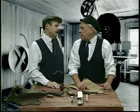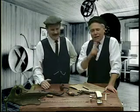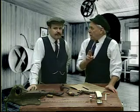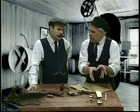Well, that's Newton's second law. That means that the force is equal to the mass times the acceleration. We're interested in the acceleration here, so if we divide both sides by mass, we get that acceleration is equal to force divided by mass. Hey, that's a nice piece of mathematics. It looks good, and I see your point. The math tells us that there are only two ways that we can increase the acceleration. We've either got to increase the force, or we've got to decrease the mass. Right. That's going to work.